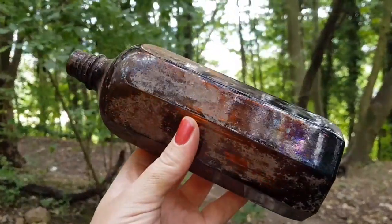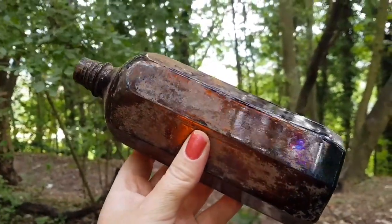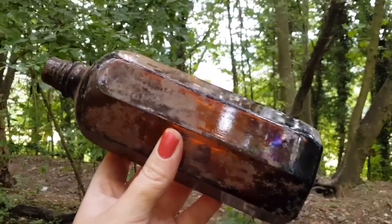So yeah, it's nice to find a whole range of stuff. That's my favourite kind of lark, to find a little bit of everything. See what else there is. On to the next thing.